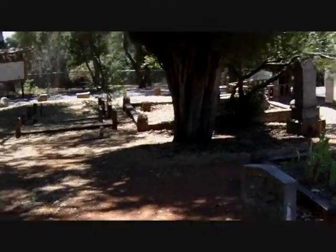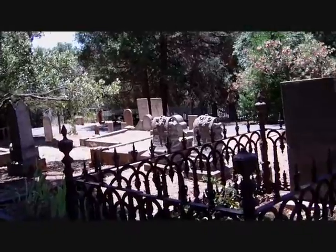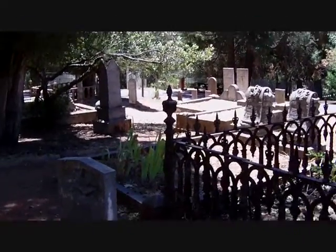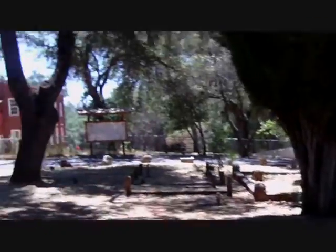Whew, all right. Okay, well, here we are at the Columbia Cemetery. I don't know how much of it I lost when the battery went dead. But anyhow, I'll try to backtrack. I'm not sure if I talked about those two graves over there, if you got that. But there's some old stuff here.